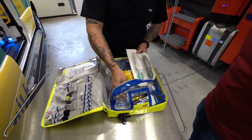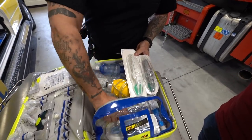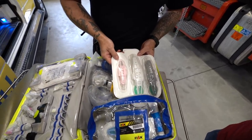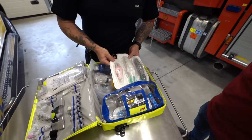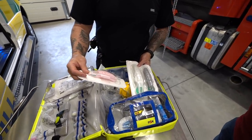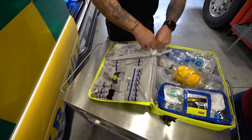It's pretty small. For girls. Yeah, for neonates. Just newborns. Also ET tubes.